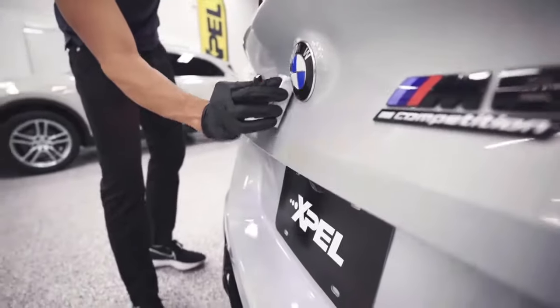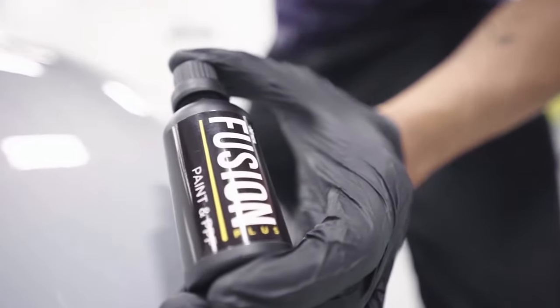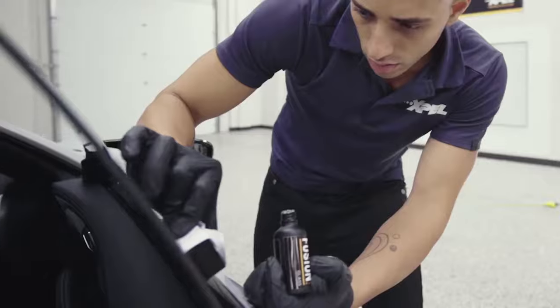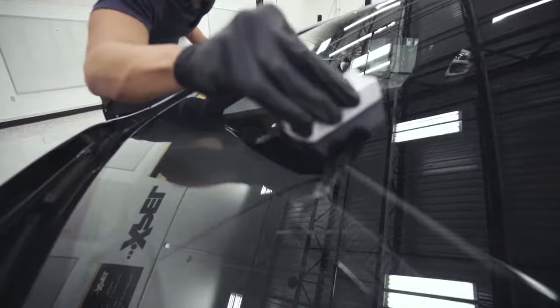Fusion Plus is now available to protect even more surfaces with new formulations designed specifically for targeted vehicle areas. Glass offers a clear, protective coating on glass surfaces to provide enhanced visibility.